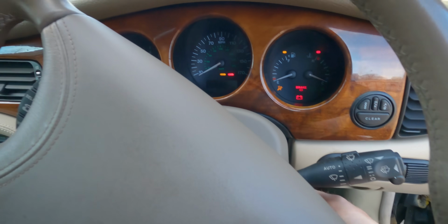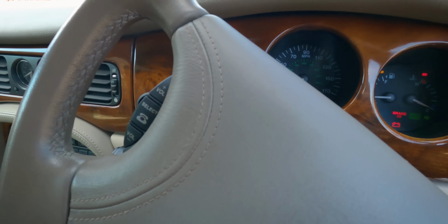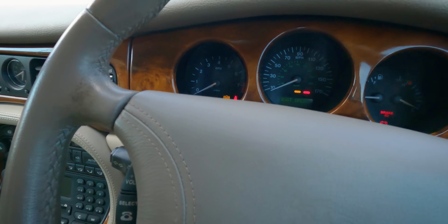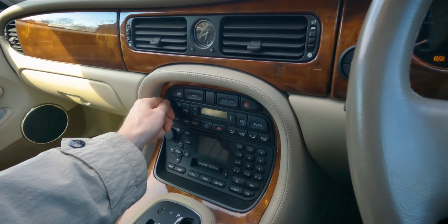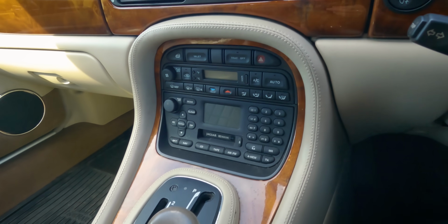Moment of truth. We've got some life. Driver's door open. Boot open. We turn that off. I mean, look at the condition of everything. There's no wear on anything.